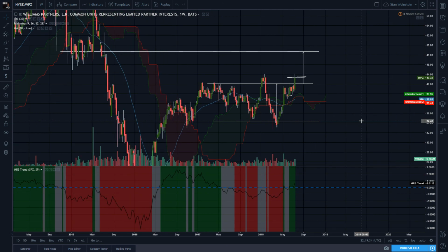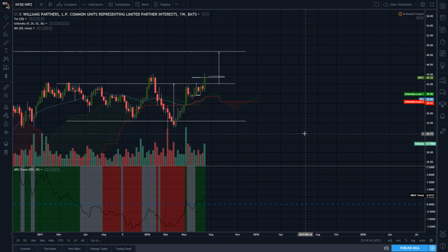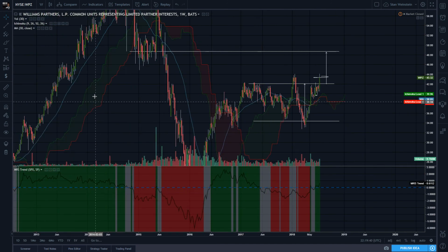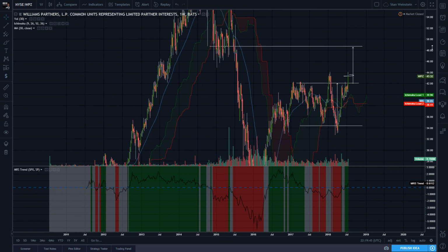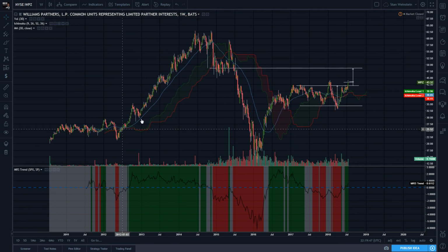Okay. What do we need? Okay, let's zoom in. This is our nice stage 2. Look at that. Stage 2. That was that nice base. Stage 2, stage 3, stage 4. It's beautiful, guys. Look at that. No violation of the 30-week moving average, except towards the end.